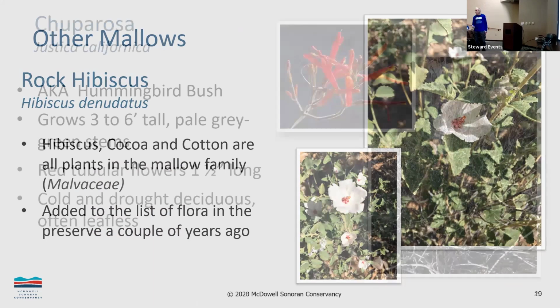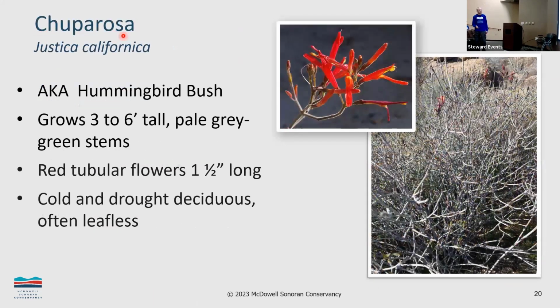And then tuberosa, probably most everyone's familiar with that plant. Leafless most of the year, like you see here, but the stems are pink, so you can kind of tell. And see that it's got a few flowers left here. It kind of flowers opportunistically. And it's a hummingbird attractant. And these are edible too. Yeah, you can pick them up and eat them, and they taste kind of sweet.